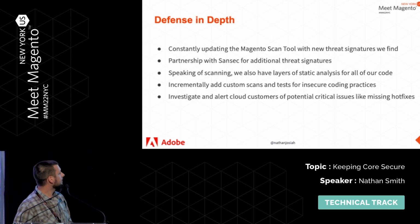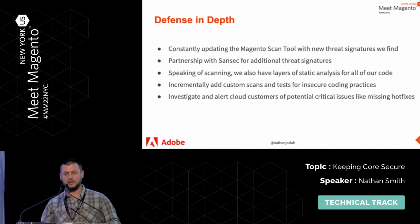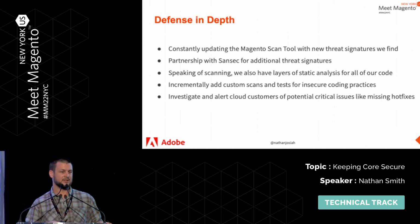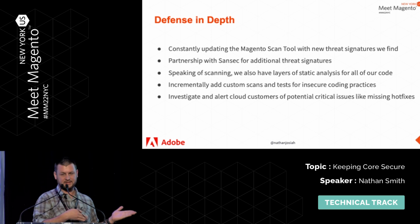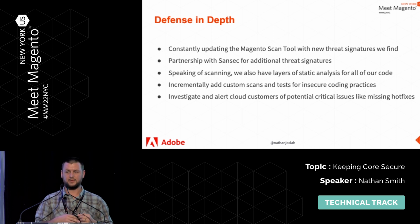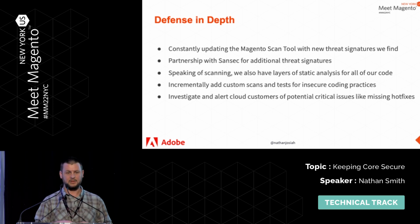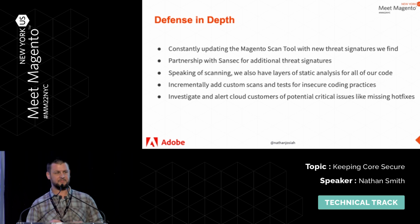And occasionally, if we found a potential issue with stuff moving forward, we'll also back test that for our cloud customers, because we do have more access to that. We'll find that and alert them that they may have some kind of problem. Maybe they're storing data they didn't realize they were storing, and help them stay secure.